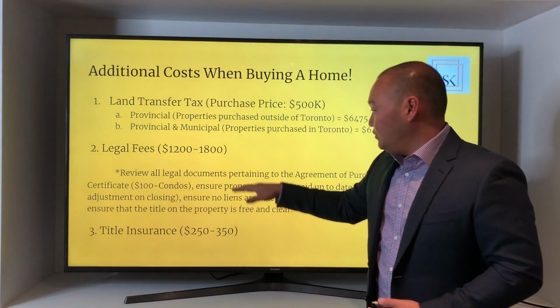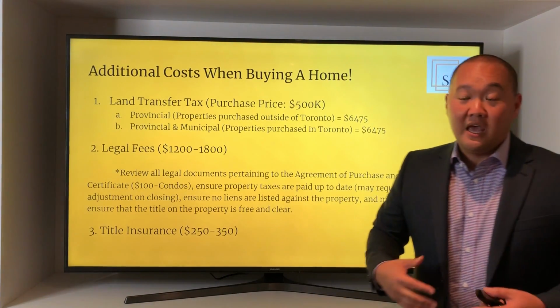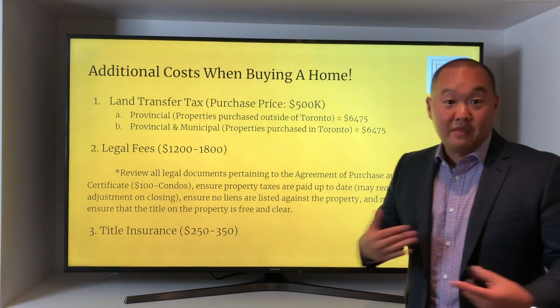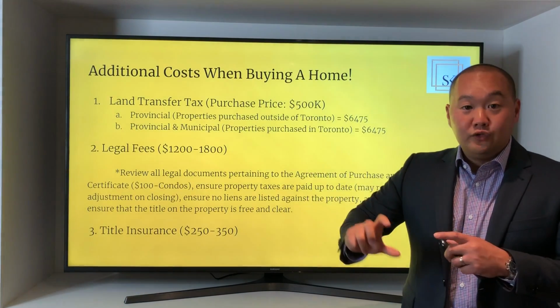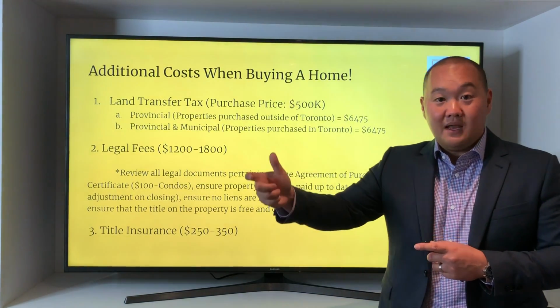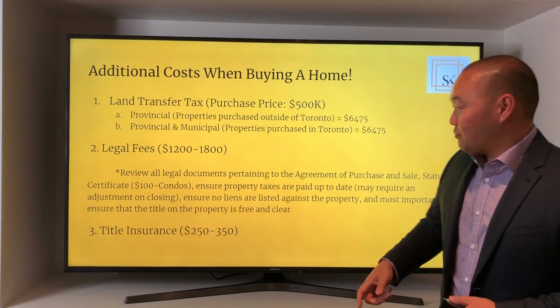Also, what the lawyer will do, ensure property taxes are paid up to date, may require an adjustment on closing. Look, if you're purchasing a property, let's say middle of the month, and that seller's already paid the property tax for that whole month, you'll need to give them an adjustment or a rebate of that money that they've already paid back to the seller on closing of the property, right?